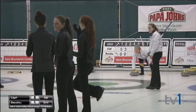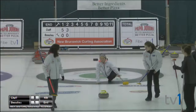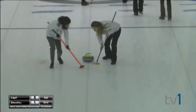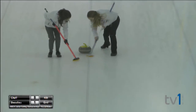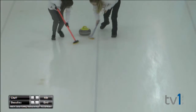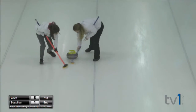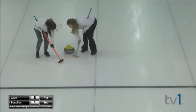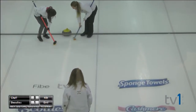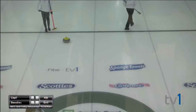We are starting end number 4 with Team Cluff having the hammer for this end, as Team Beaulieu got a single point. In number 3, they had an opportunity for a double for 2 points, but a little too heavy on the shot. Yep, she just went to the back of the house there, and she needed a piece of the 4-foot in order to count 2 there. So kind of disappointing there.